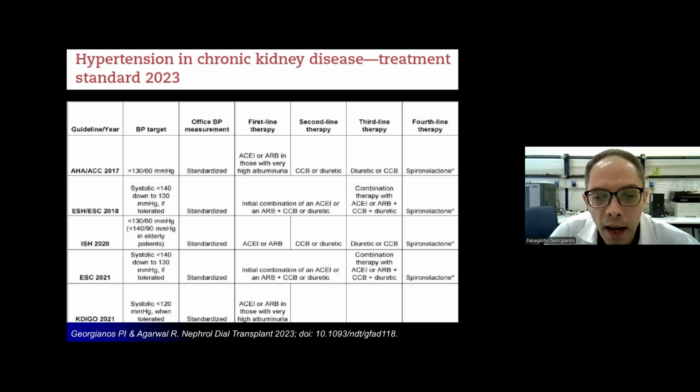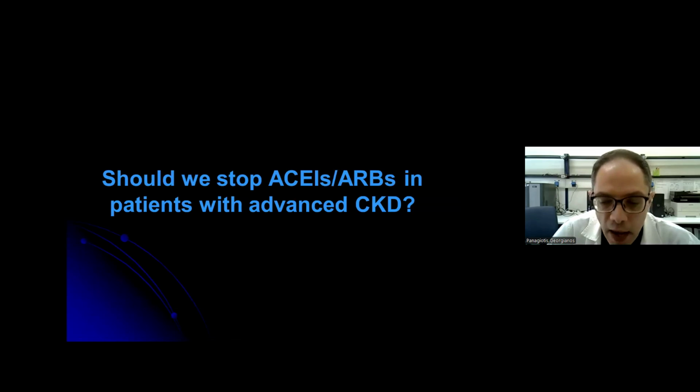clinical relevance for the management of hypertension in the subgroup of high-risk patients with more advanced chronic kidney disease. And the first issue is the continuation versus the discontinuation of RAS inhibitor therapy in these high-risk patients.